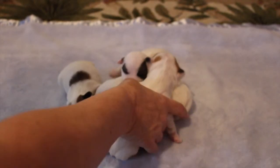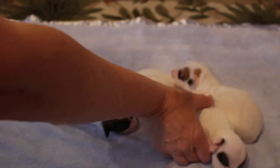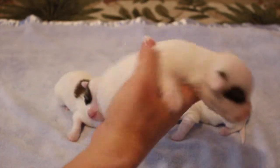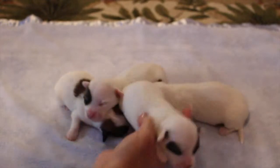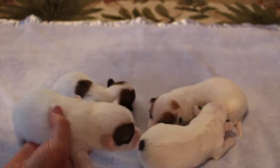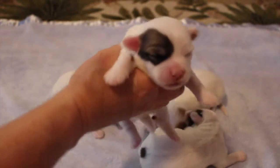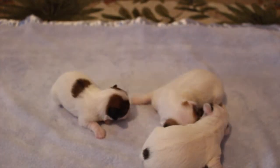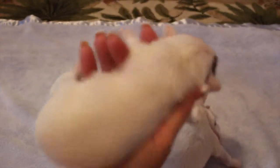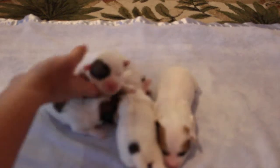And then we have Gad, who looks like our little bandit. Cracks me up when we get these little bandit markings. He's got, nope, this is the little girl, sorry. This one is Gad. He's got just the one spot over the eye, and then no other markings on the body. So there's little Gad.